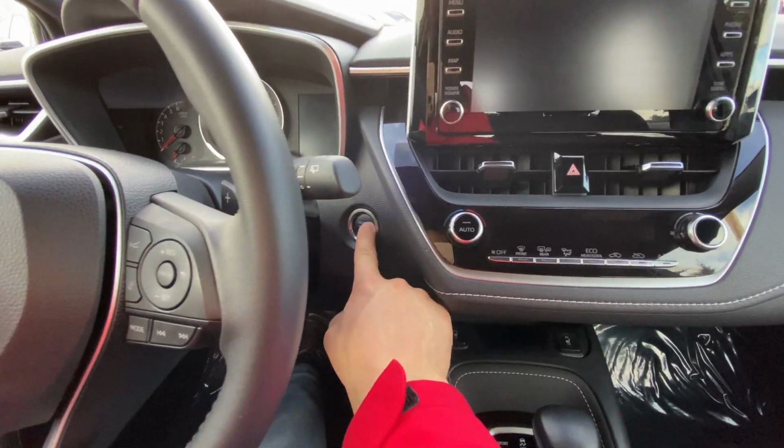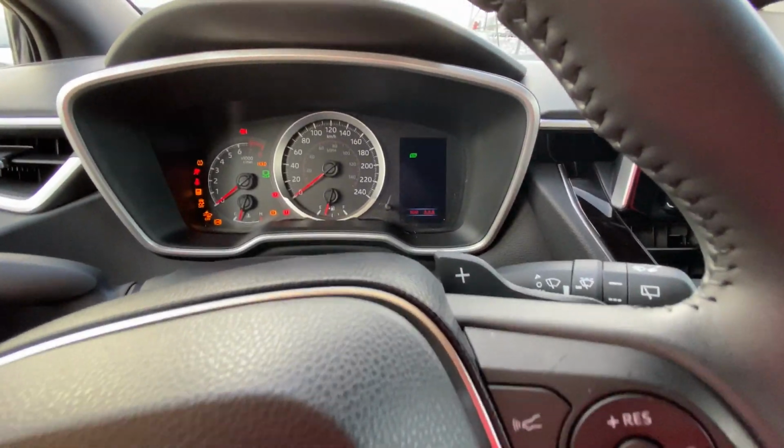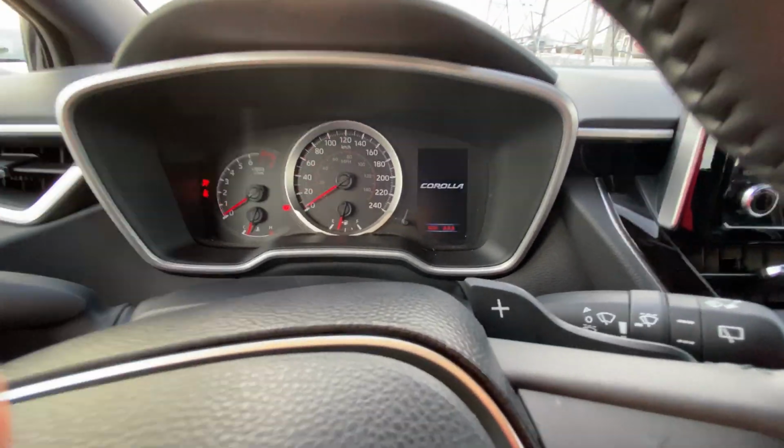So push button start in this guy. I'll hit that. Show you a couple of the options in here as well.